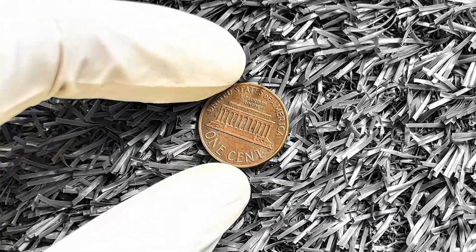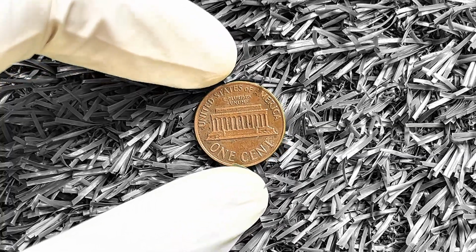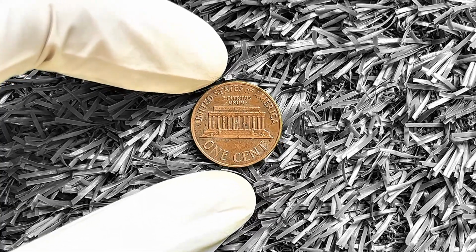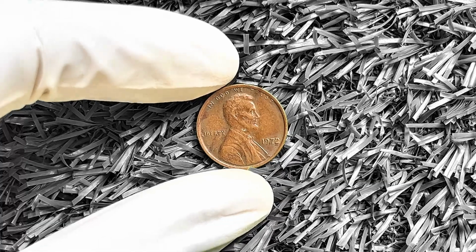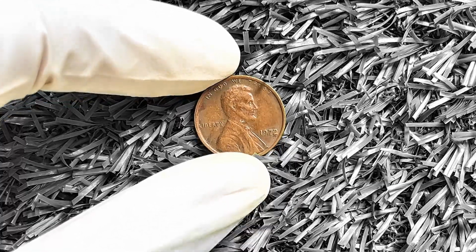But hold on, there's more. Not all 1972 pennies are created equal. The condition of the coin plays a huge role in its value. The more pristine it is, the higher the price it could command at auction. Can you imagine finding a coin like this in your own collection? Just think about what you could do with the money.